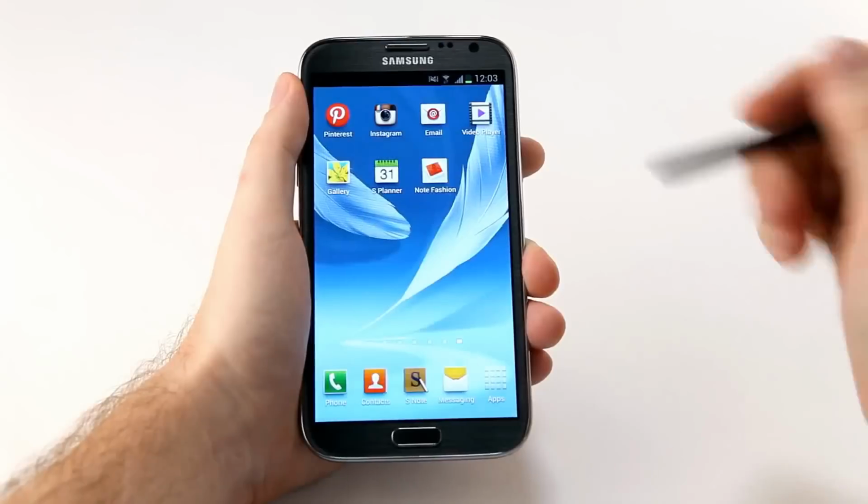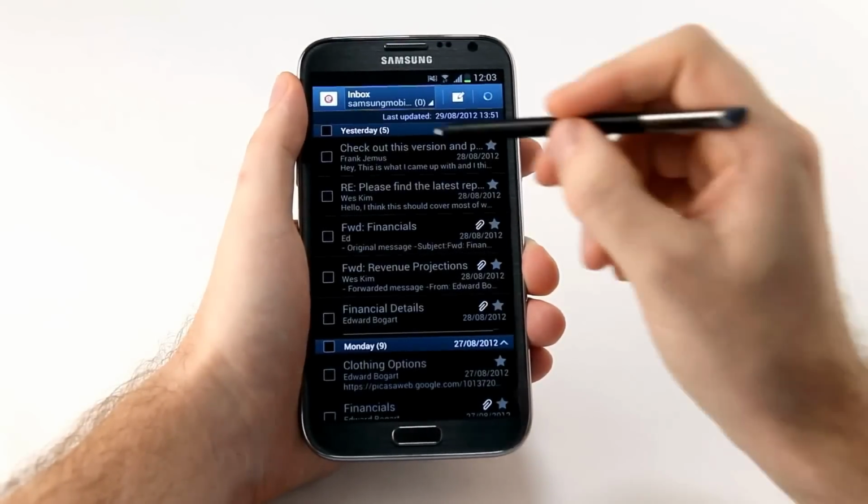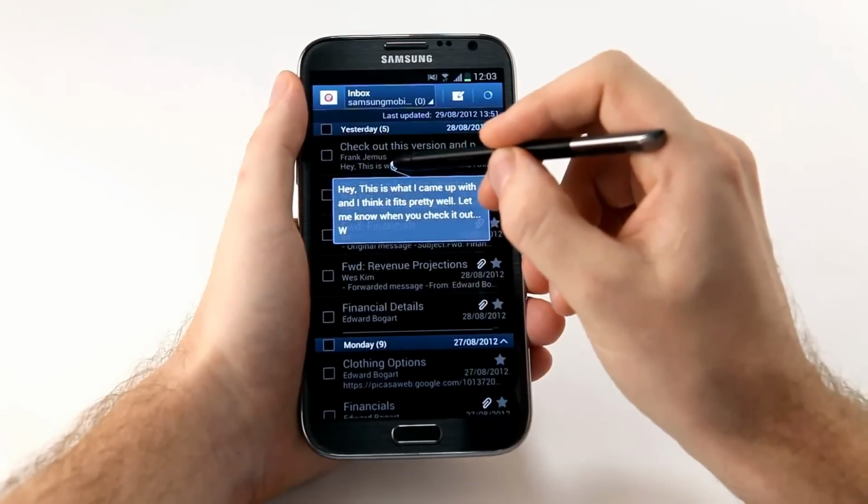I can also use AirView to preview my emails. So let me open up my email account, and in here, I can hover over an email to see the subject or the body of the email. Very convenient.